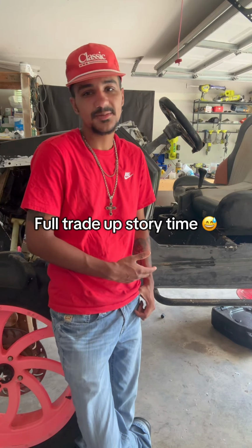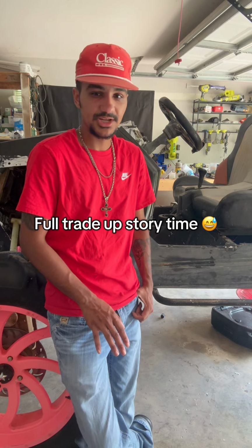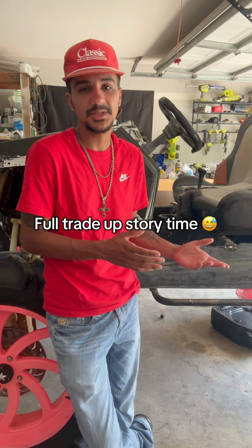Alright y'all, let's talk about the side-by-side. I think y'all haven't been following me for a while to know that I've been trading things to get to this point. So here's a recap of what all I've traded for to get to this point and how much money I've spent doing it.